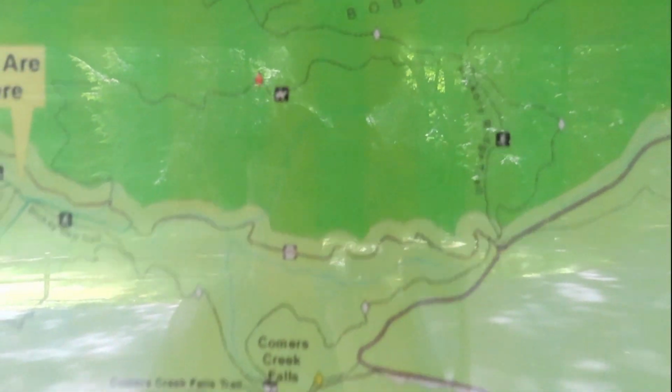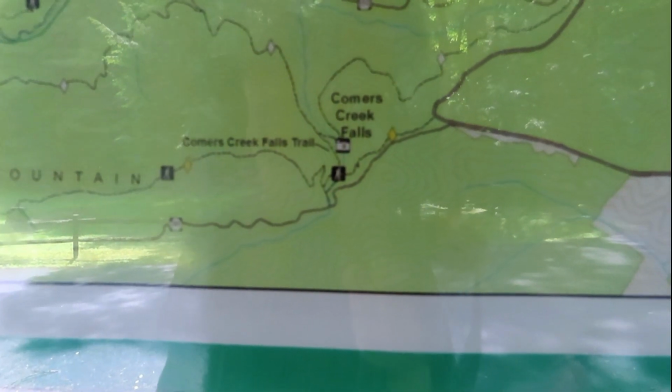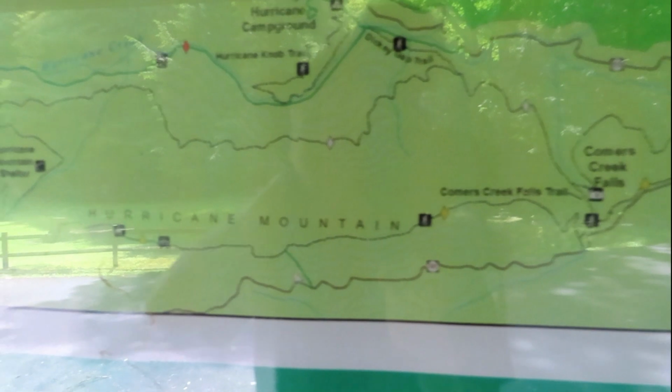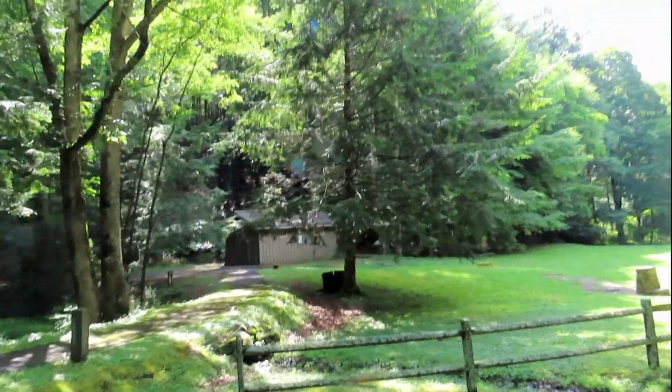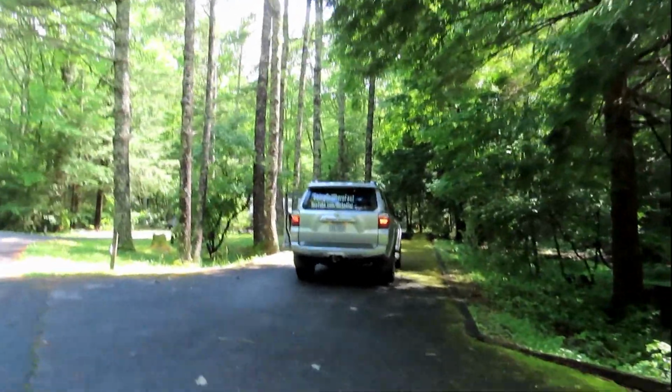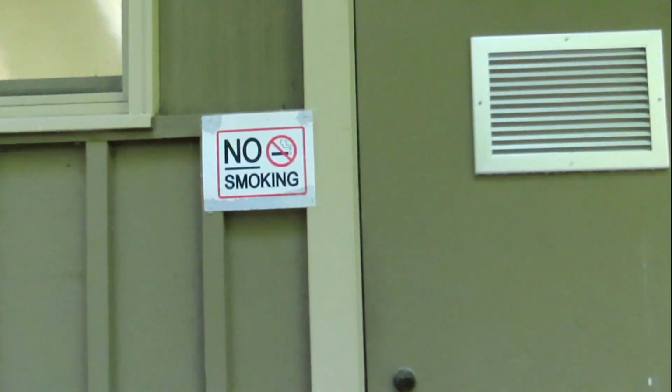Boy, there's a lot of reflection here. We're gonna try to get up to Commerce Creek Falls. We'll have a good day tomorrow. And here's one of the bathrooms, so let's go check out the bathroom while Akila sits in the car and waits. He's being real good. This is the men's side, no smoking in the bathroom. And it is open.